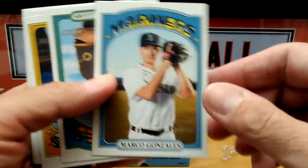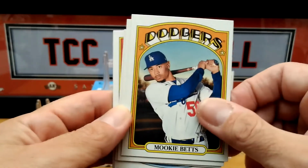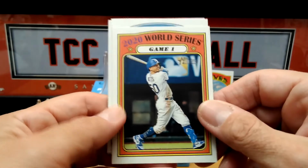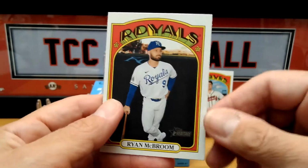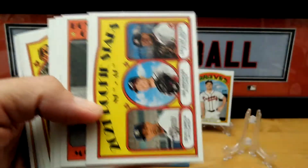Willie Mays World Series MVP award. Taylor Williams, Mookie Betts. These cards are all over the place. Game 1, 2020 World Series. Mick Bloom. All right, let's check out these. And that's no dice. So yeah, we're checking to see how they do. Now, granted, these are just one boxes. I only opened one box of hobby, one box of retail. But we'll compare these two together and see which one gave us more bang for our bucks.